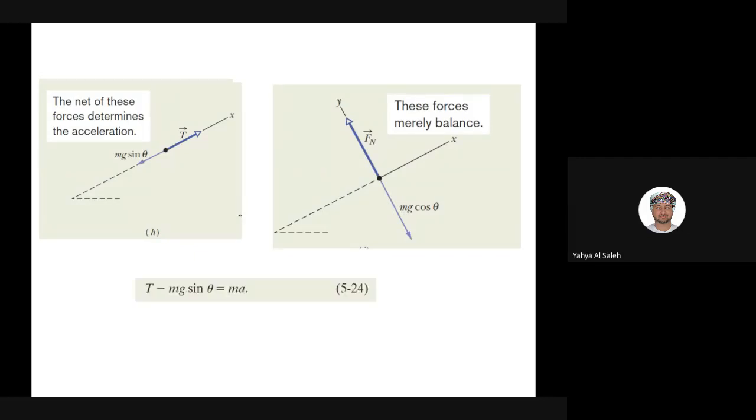So, net F equals ma. Net F is T minus mg sine theta, opposite directions, equals ma. Is it okay if I write mg sine theta minus T equals ma? Is that okay or not? Yes. Okay, a couple people wrote no. One person said yes. Why yes and why no? Anyone?